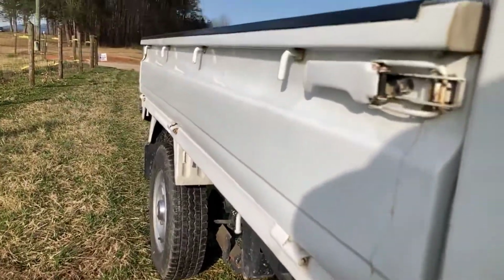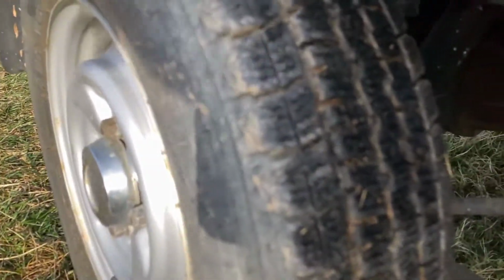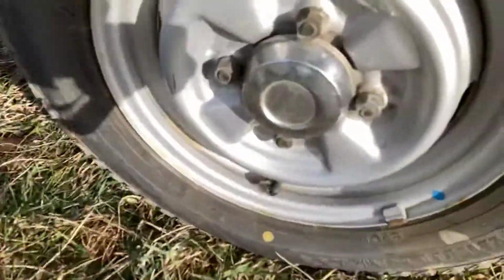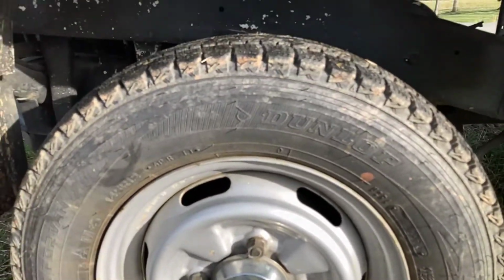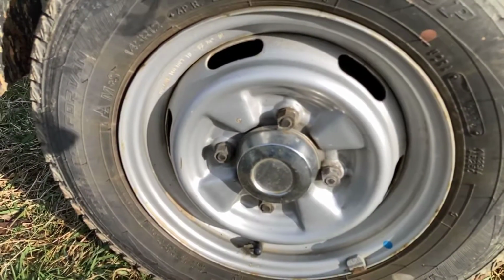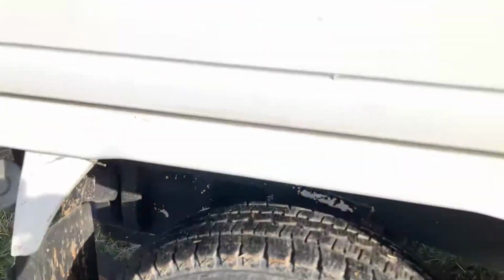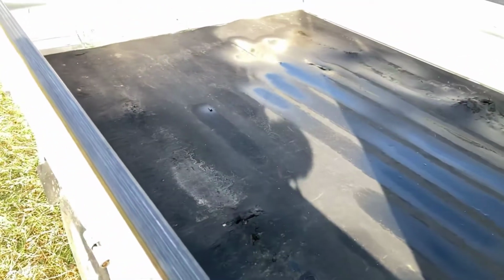The bedside looks great on this truck. Again, the tires, you can see the sun shining, how good the tread is on this tire. And the wheels also look good. They have the original blue factory dot. So whoever had this did keep it indoors. They were very careful with this truck. The paint on the wheels still has a shine. You almost never see that. Here is the bed, and this has a bed mat in it.